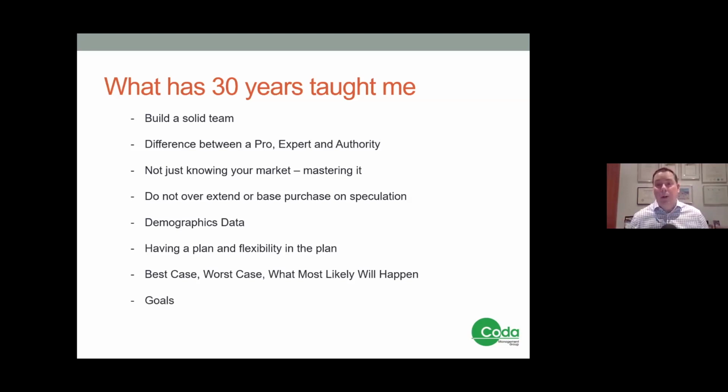And then having goals. If you don't have a goal, if you don't have a plan, you will not meet it. So 3 years ago, we began the goal of having 10 self-storage facilities within 5 years. We set that out and we're on that plan. And so that's why we're closing the one on Monday.